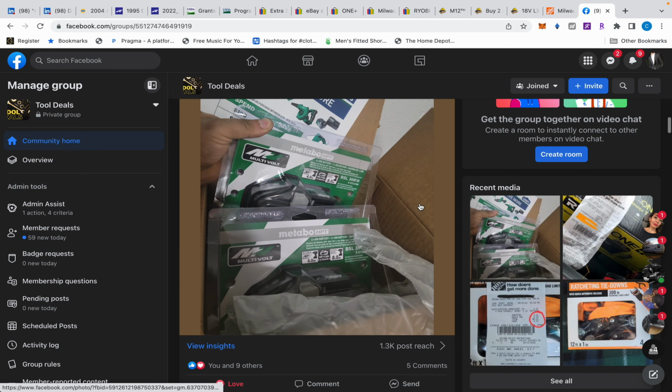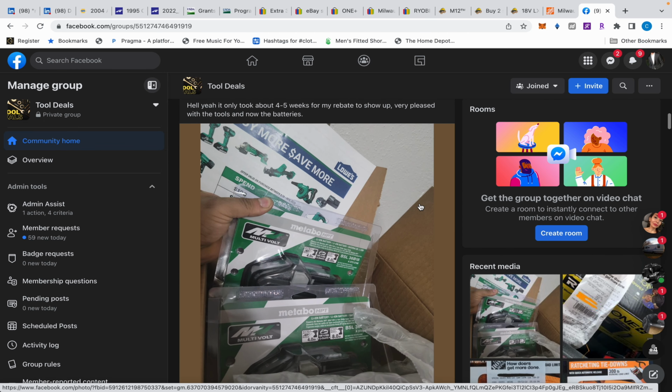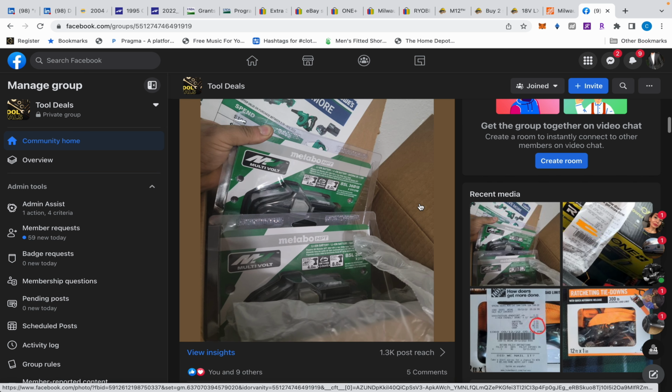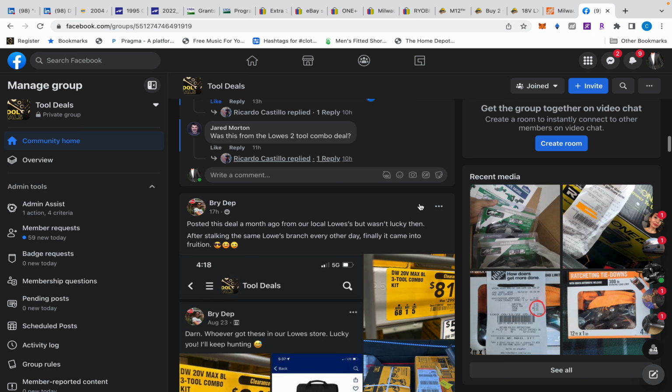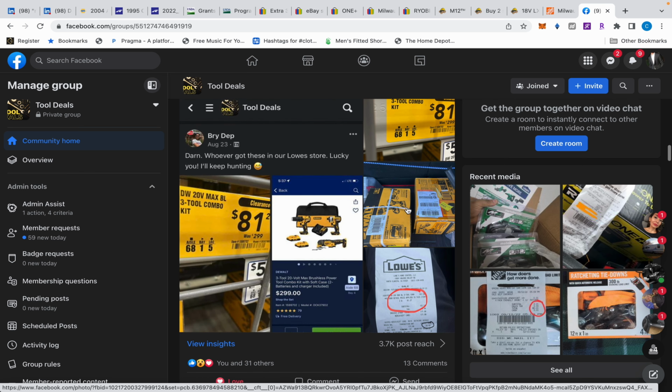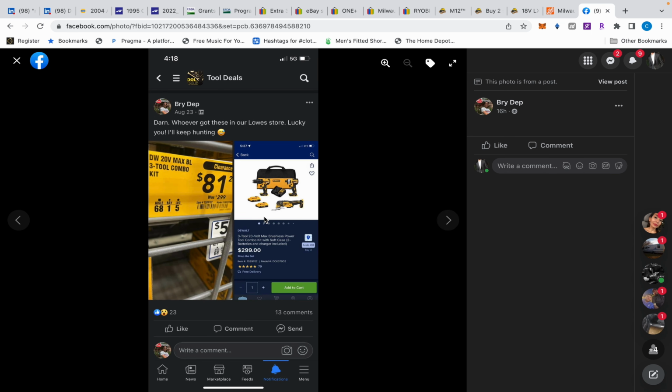Okay. I also want to report that people are getting their batteries from the Metabo HPT deals. I've got to specify Metabo HPT because there's a huge difference between Metabo and Metabo HPT. And I also want to show this deal from Lowe's. So, join the group if you are on Facebook. Lots of deals being posted. This is incredible for $81. I don't like Lowe's, but when they're messing up prices like this, we're going to take advantage of Lowe's, okay?